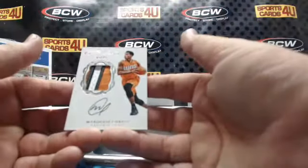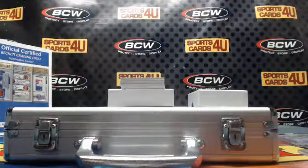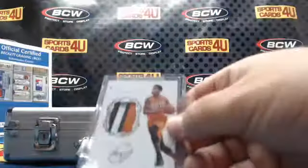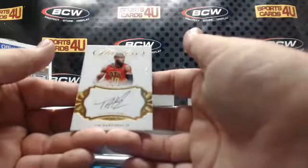Three color patch autograph for the Suns, 5 out of 25, Marquise Chris. Nine out of 10, autograph for the Hawks, Tim Hardaway Jr.